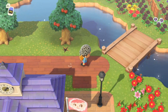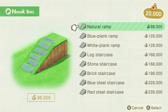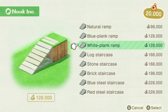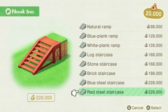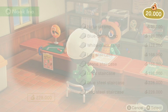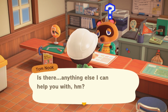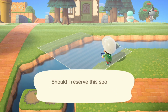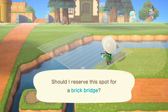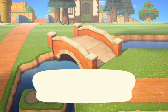I kind of wish that you could lay ramps diagonally just like you can do with bridges. I mean, you can see them diagonally when it comes to the catalogue, but that's probably just to give you that perspective and see what it looks like from the sides. Giving us the ability to put diagonal ramps will make our islands that little bit more unique. And you can definitely do diagonal bridges, but when it comes to ramps, why can't we do it diagonally? That would be so awesome.